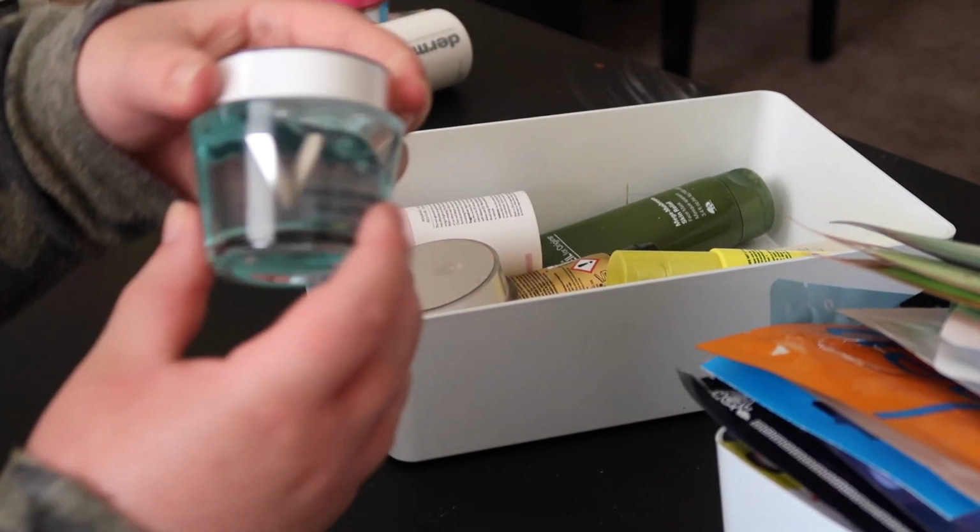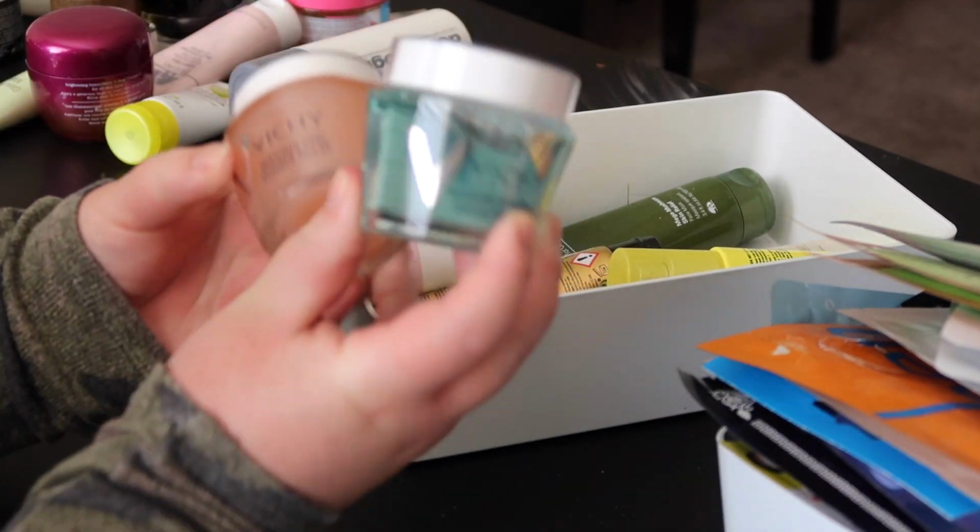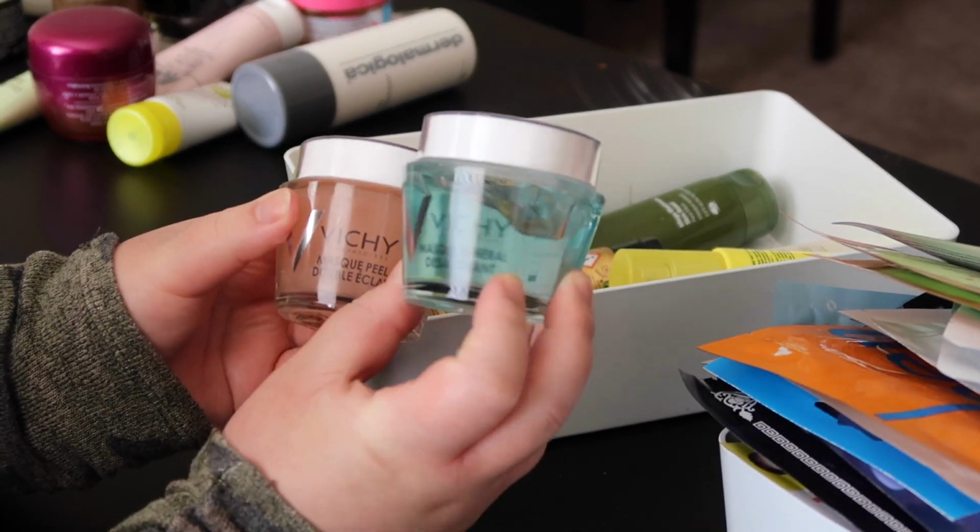I've also got a couple masks in here from Vichy that honestly I just never reach for, so I'm going to pass both of these along.